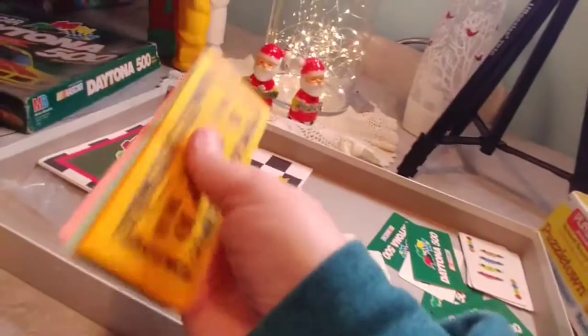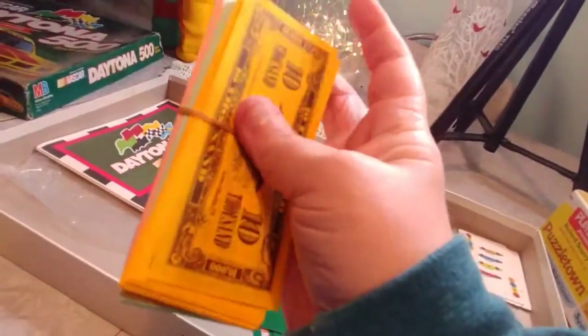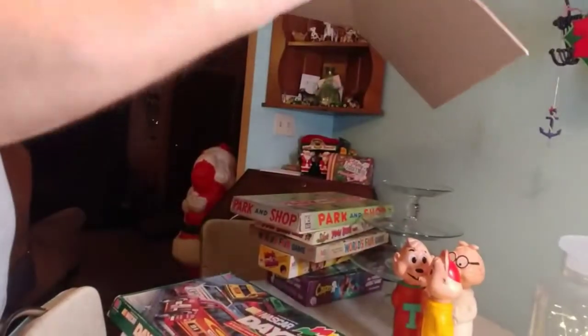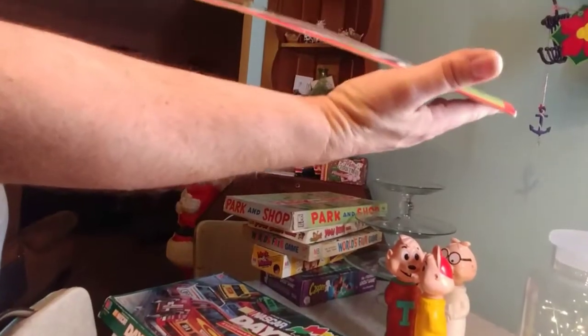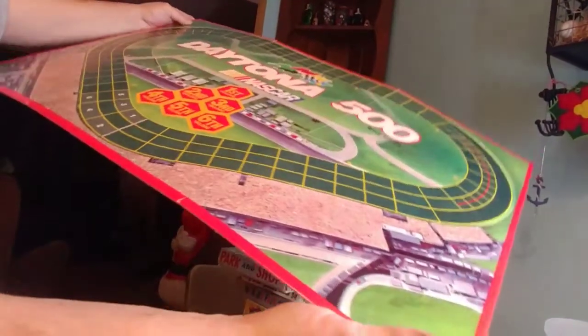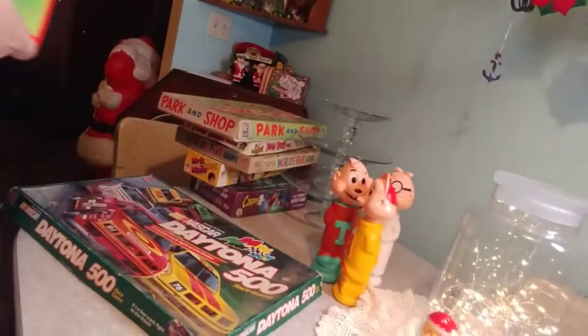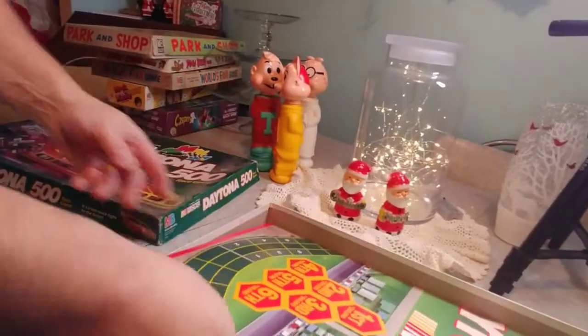But isn't that one neat? And then there's money. So I don't know how that plays in, but there's money. Okay. So 30 years old, and look at it. It's not even flattened out yet. Yeah, that's nice. Pretty cool. All right. So that's that game. Now that's the last of the board games.